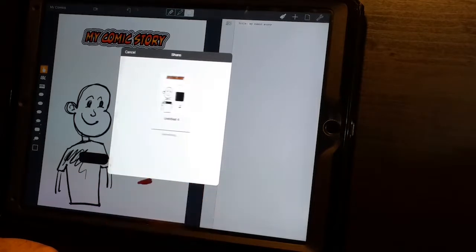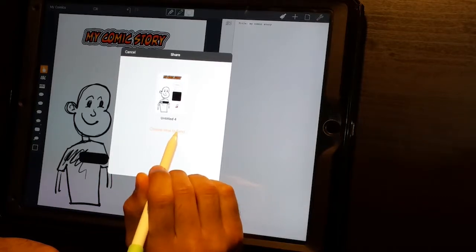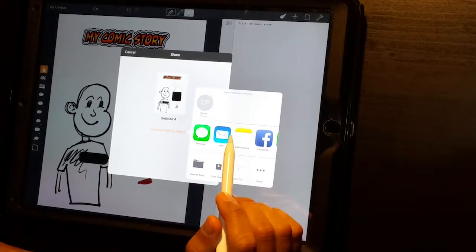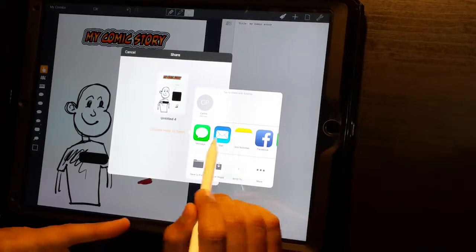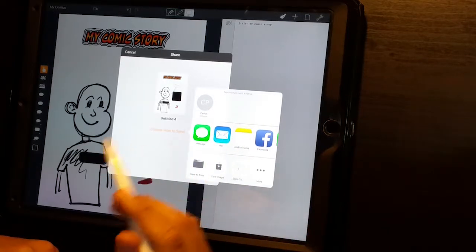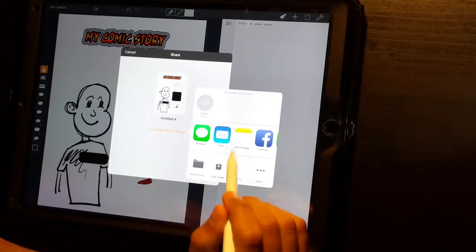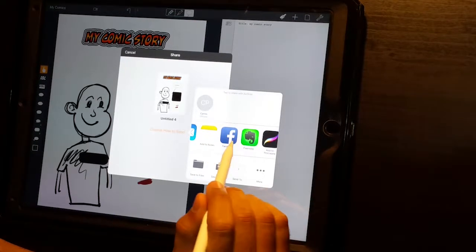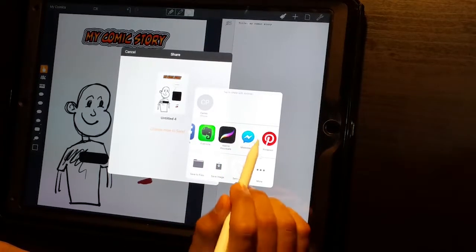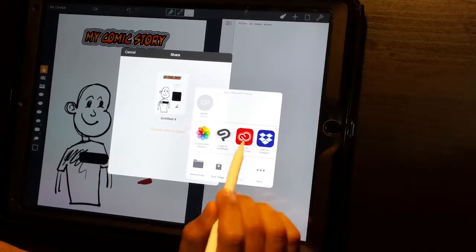So let's say we want to do what would be like a JPEG. There it is. So when you select the JPEG, it tells you how to send. Since I selected a JPEG, I can send it as a message. I can send it as an AirDrop. So sometimes I go between my other devices or somebody else's device if I'm collaborating with someone. Sure. You can email it, add it to your notes, upload it to Facebook. Yep, there's social media. You can send it to your Procreate. You can Pinterest it, all that.